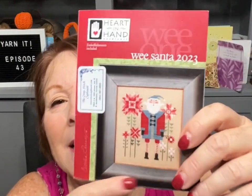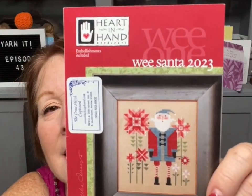So I did, and I got the chart from my local cross stitch shop, which is called the Cross Stitch Cupboard, and it's called the Wee Santa, a 2023 chart by Heart and Hand. So it's cute, and I'm going to give this away to somebody because I already made one ornament for my household because of Bill, he celebrates, and I made one for my son. So I try to do one a year for both of us, but I'll give this away to somebody I know could use it, I have somebody in mind, but I want to be a part of the group. That's why I do it.